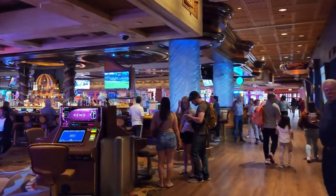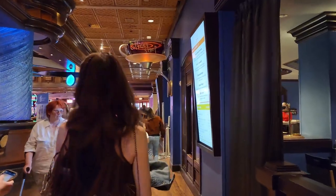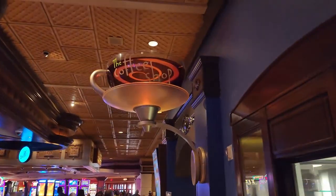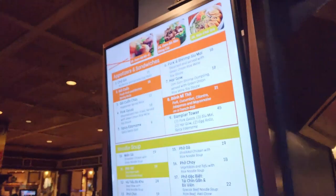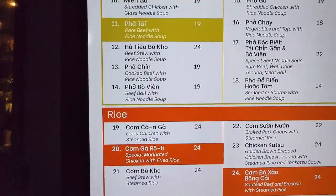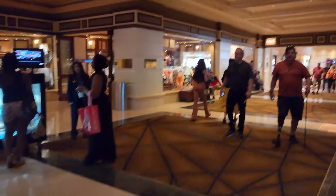A little bar over here. But of course, guys, you can always get your dollar drinks, which are your free drinks if you're gambling. The coffee shop. So this is kind of their cafe. Looks like normal stuff. Okay, up to the lobby.